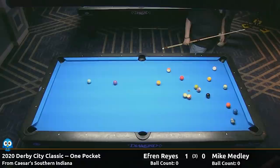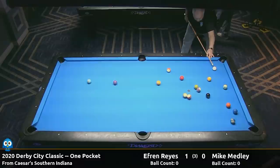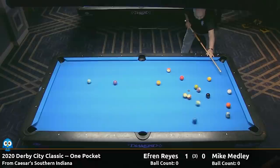Not sure what the shot is here. Looks like he could kick out of it, maybe. He's going to play a kick and stick kind of shot. Is that right? On the two ball? No, oh, what a shot. And what a perfect cue ball.